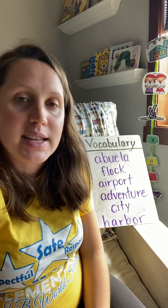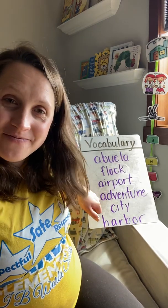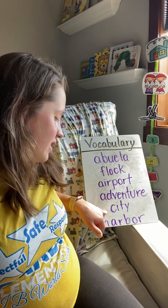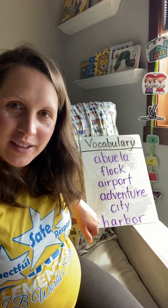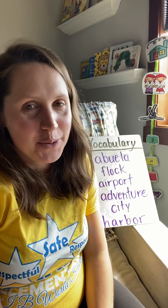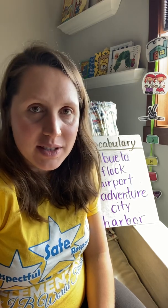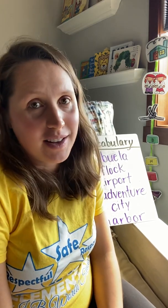The next one you see is airport, adventure, city, and harbor. Now, these words all have something in common. Most of them do. I hear a lot of places in our vocabulary this week, and that's because one of our skills that we want you guys to be focusing on this week is called setting.